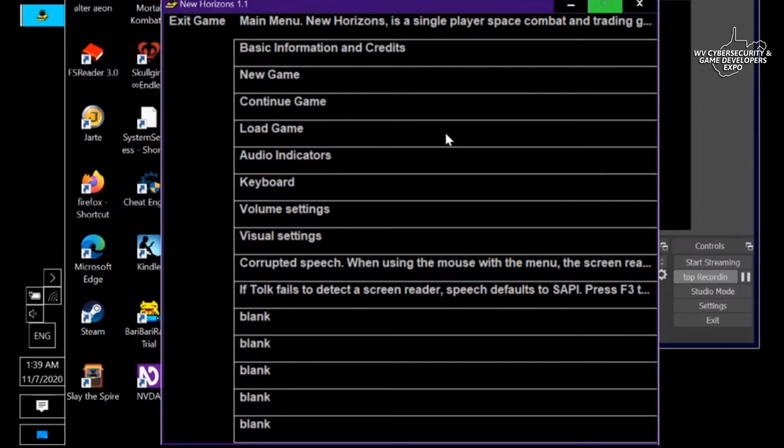Very complex space trading. You can be a pirate, you can be a smuggler, you can mine asteroids. You can do missions for people. It's called New Horizons, and I think there's something like 10,000 total star systems you can explore. So it's a pretty large game.